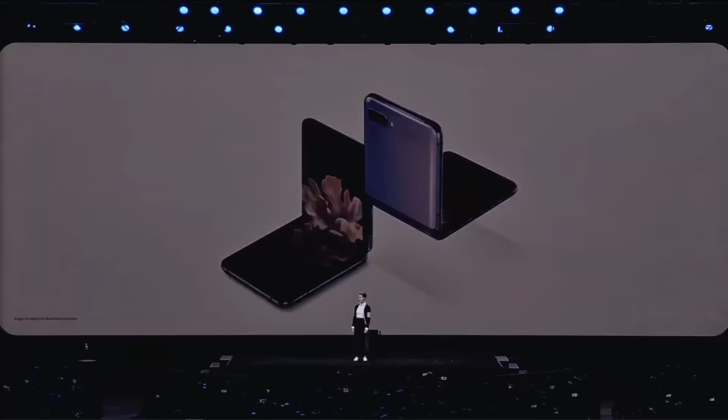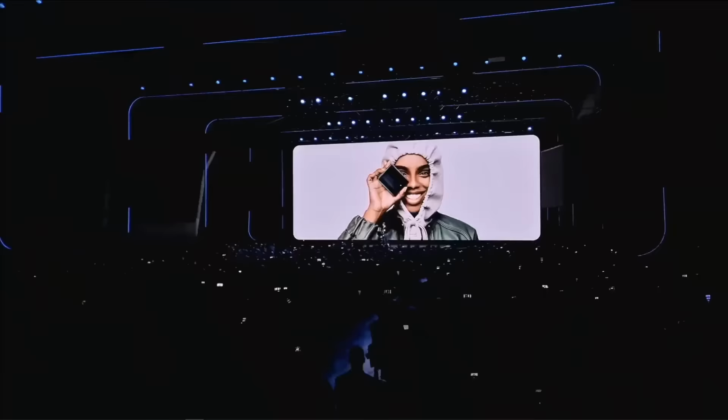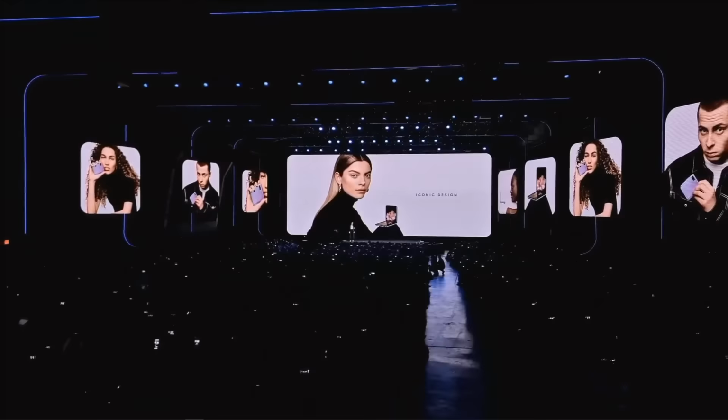The Galaxy Z Flip is a statement smartphone. It's for trendsetters and trailblazers. It's like nothing you've ever experienced before, in a new, perfectly compact form factor. This device is an icon, a standout smartphone for people who want to stand out. And it all starts with a playful, premium design. Let me show you.